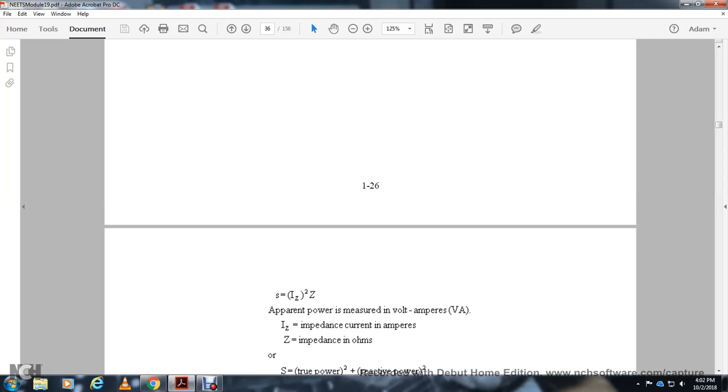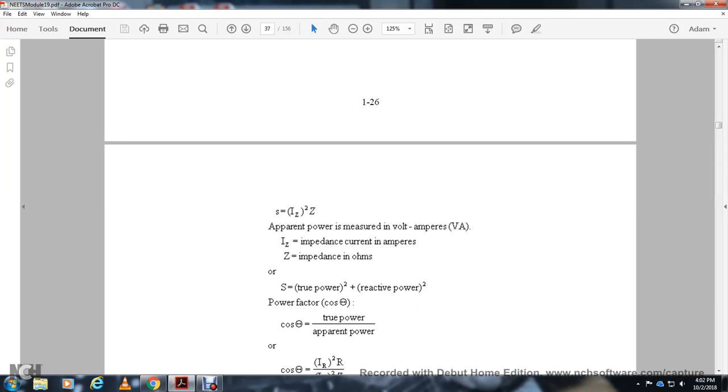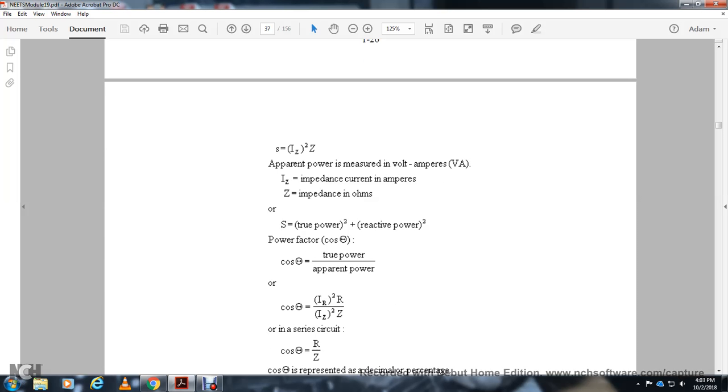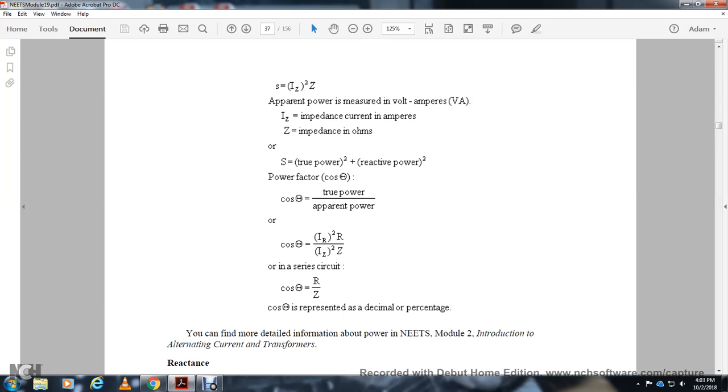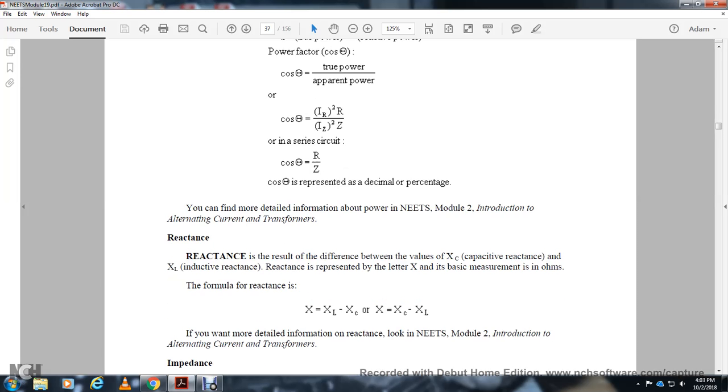Apparent power is measured in volt-amperes. Apparent power is the square root of the true power squared plus the reactive power squared. The power factor is the cosine of the phase angle, equal to the true power over the apparent power. Cosine is equal to the resistance over the impedance in a series circuit, representing a decimal percentage. You can find more detailed information on power in NEETS Module 2, Introduction to Alternating Current and Transformers.